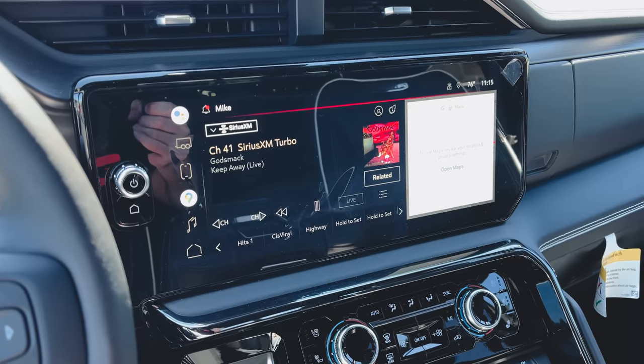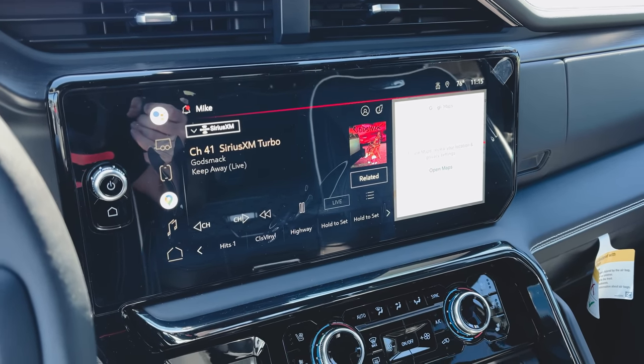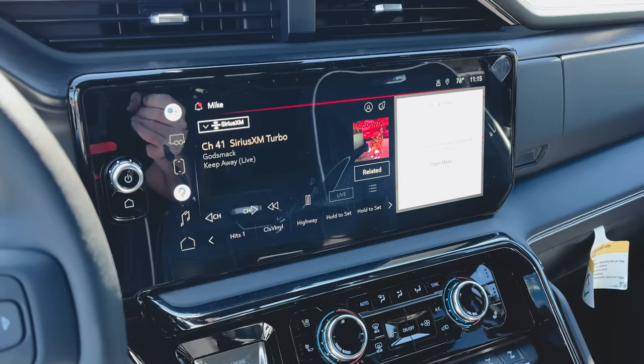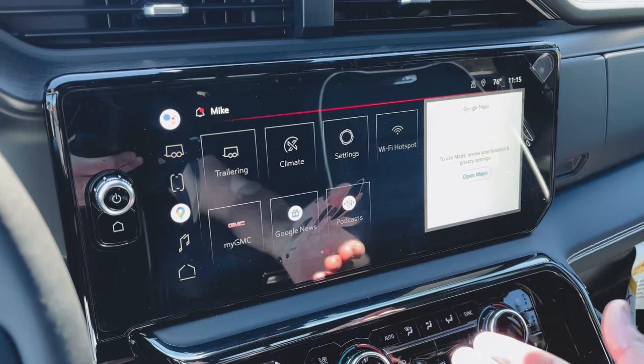So, it seemed to work pretty good. I don't see any issue there. Like I said, I haven't tested it out a ton, but that was all I tried. I thought it worked really, really well. It had no issue whatsoever understanding me, so that's a nice thing to see. AM, FM, XM satellite radio. You've got Apple CarPlay. You've got Android Auto.